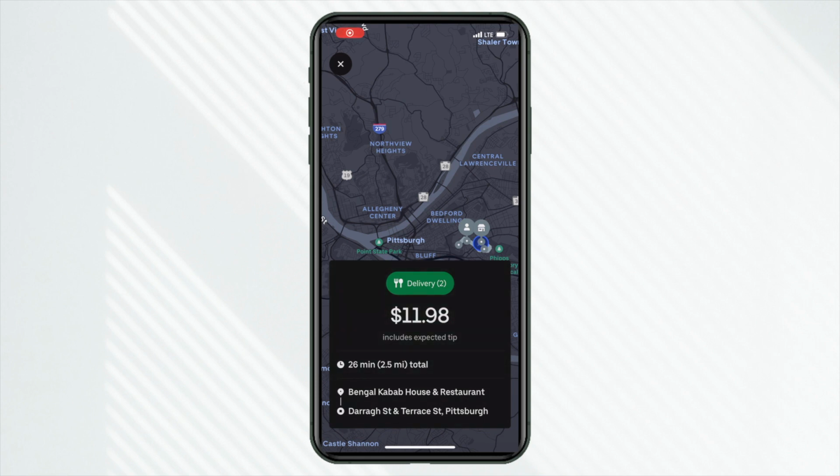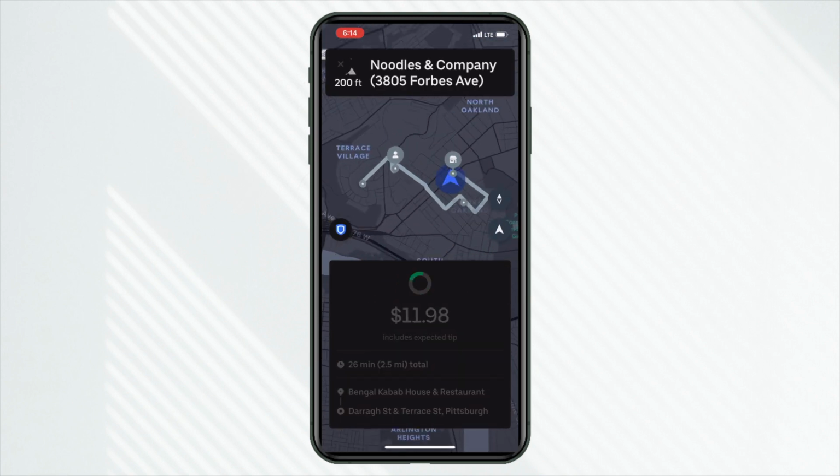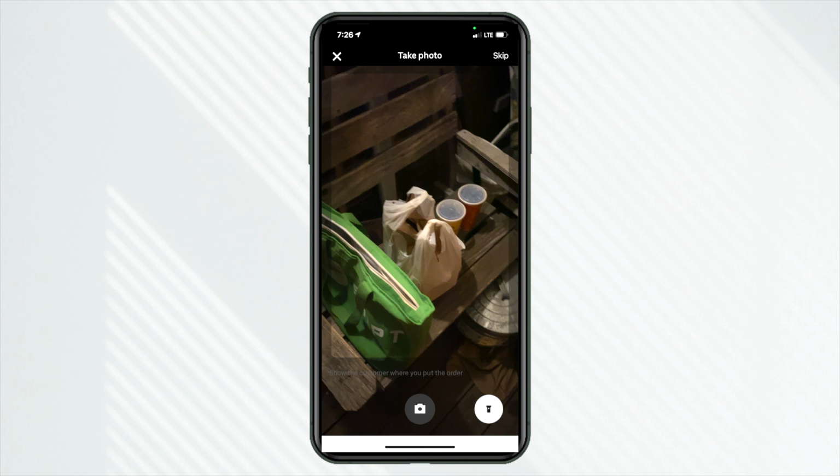Now here's another example. Luckily, I can see both the starting and the ending destination, but I cannot zoom in. This one, $11.98, and it's a stacked order. Actually, speaking of that stacked order, here's a screenshot of that delivery confirmation screen that is required for contactless deliveries. So going back to the quiz time picture from prior, this is a similar picture here.